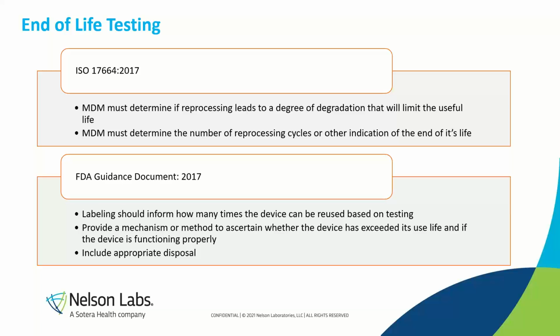However, we have seen that there has been an increase in the request to provide a number of cycles as to when the device will no longer function properly. And in order to do that, testing will be required. And so, we do foresee in the future a change in cleaning validation testing to also, alongside that, perform end-of-life testing, meaning you will determine the number of cycles that the device can withstand.